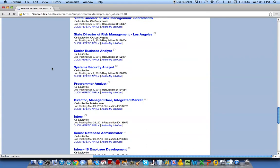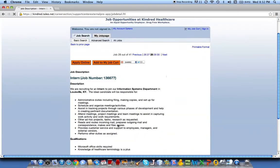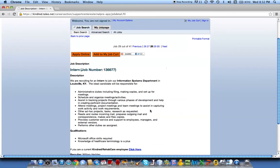There are numerous other positions posted currently. This one's also in the Information Systems Department, but you can see this is more of an entry-level internship with just administrative duties. If you're a wizard at PowerPoint, if you're great with spreadsheets and Excel, be sure to highlight that. If you've worked in the healthcare industry before, put that. Alter your resume for each position you apply for.